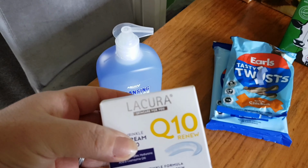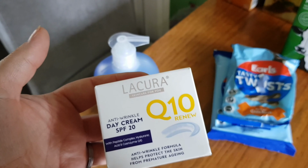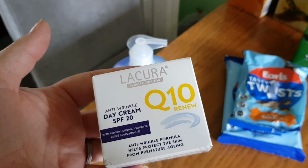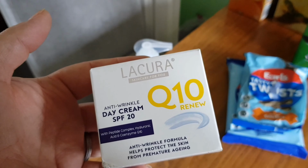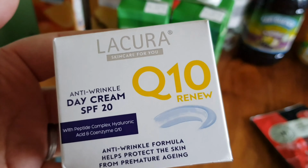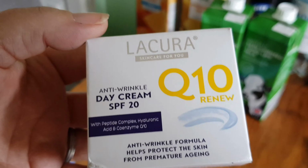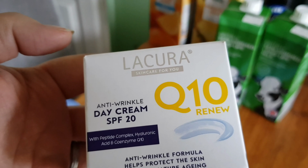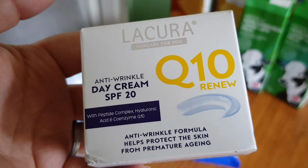And some La Cura. This is the Q10 Day Cream because, well, anti-wrinkle. When you get to my age, you need to look after your skin. Well, I have been, and this is what I've used for years. My nan recommended it to me, and she saw it in something like the Good Housekeeping magazine, and it came out quite high on the top 10 or something. So I've been using this ever since, probably for the last, I don't know, 5-10 years maybe. But like I say, when you get to my age, you need to look after your skin.